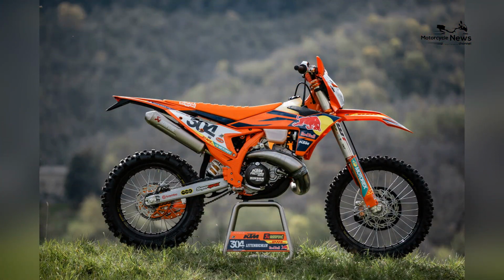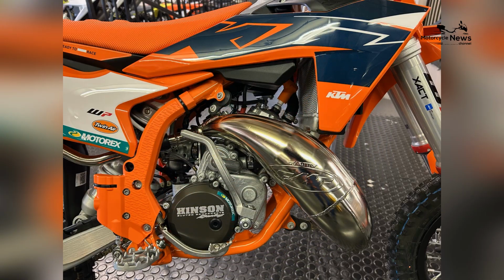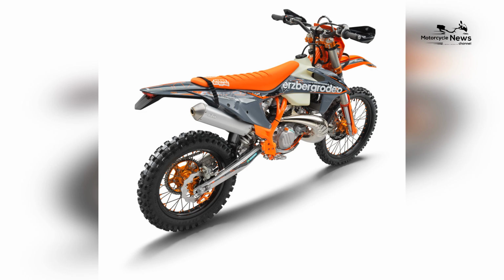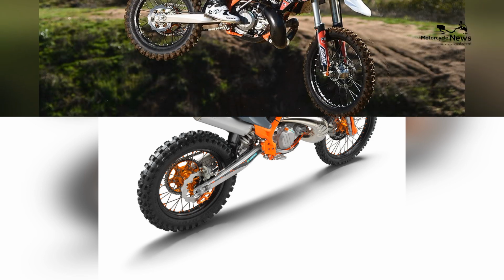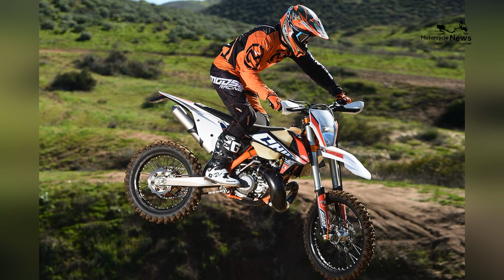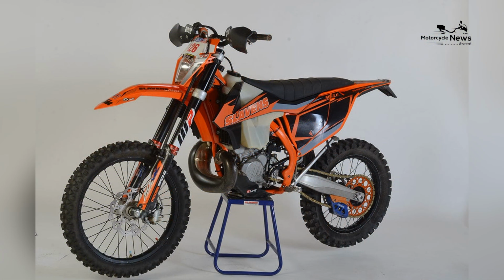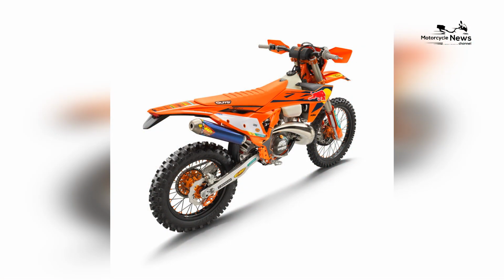Conclusion. The 2025 KTM 300XCW Factory Edition is a true contender in the competitive enduro world, combining cutting-edge technology, premium components, and KTM's racing DNA. Whether you're competing in extreme enduro events or tackling rugged trails, the Factory Edition is built to deliver exceptional performance, agility, and reliability in the most demanding off-road conditions.